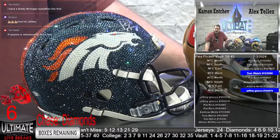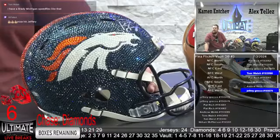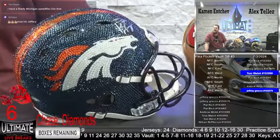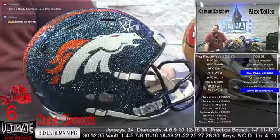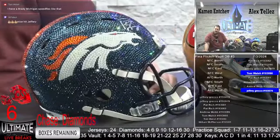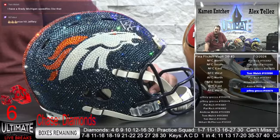Words can't describe this helmet. It's even better in person than on the stream, believe it or not. It's even shinier in person. I mean, look at this. Look at the shine on this thing. Wow. Matt, we want more of these. We want more of these bad boys, Peyton Manning.